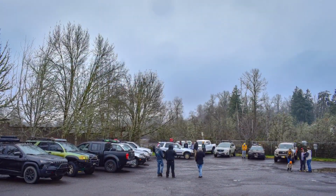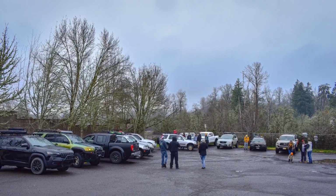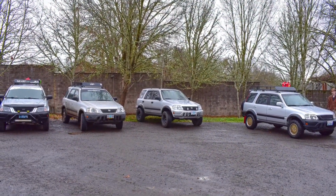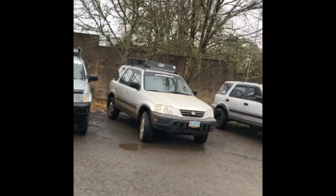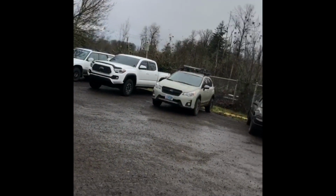We've started off this trek on a wet Saturday morning on the outskirts of Springfield, Oregon. We should have a wide variety of rigs out today, but I tried to recruit as many first-generation CRVs as I possibly could. Check it out, we're just getting started. We've already got a sweet lineup. Look at all these CRVs we got. Silver Gang. More rigs to come.